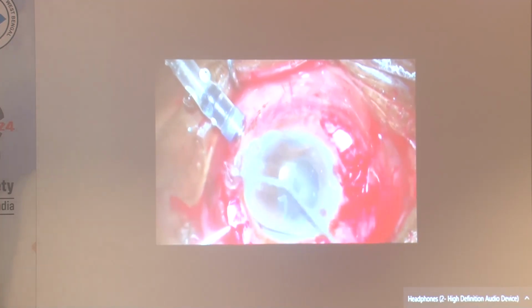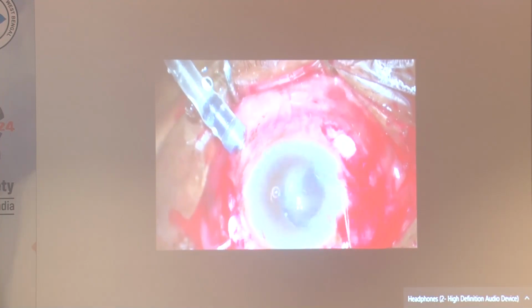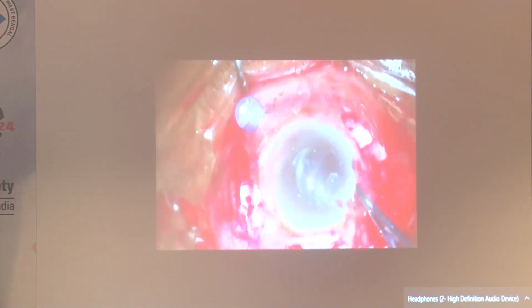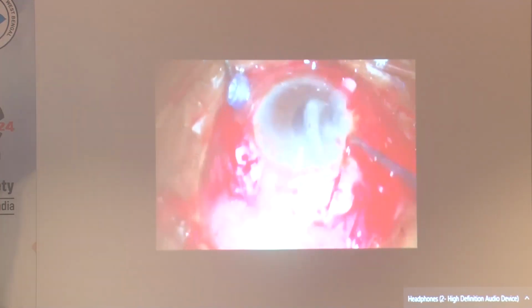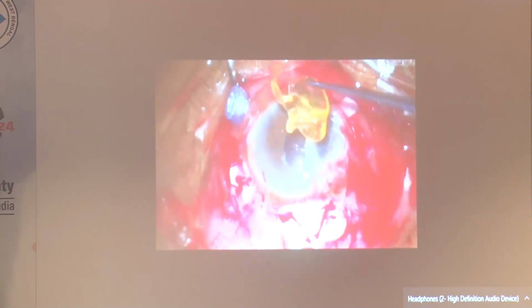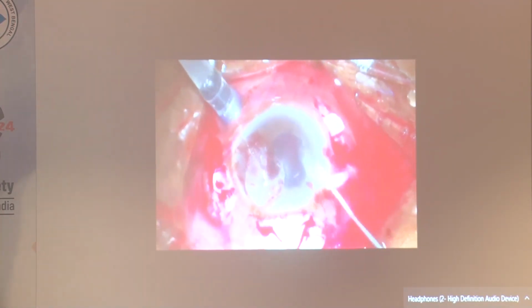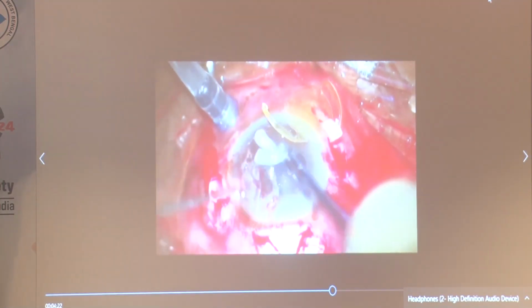Next we proceed with the IOL explantation. We use the dialer to dial the IOL with the bag into the anterior chamber and then cut the optic to enable easy maneuvering of the IOL through the 2.8 mm incision. So we can see that the IOL is explanted and then the bag is explanted. A little bit of Soemmering's ring cataract is also there, which is also removed.